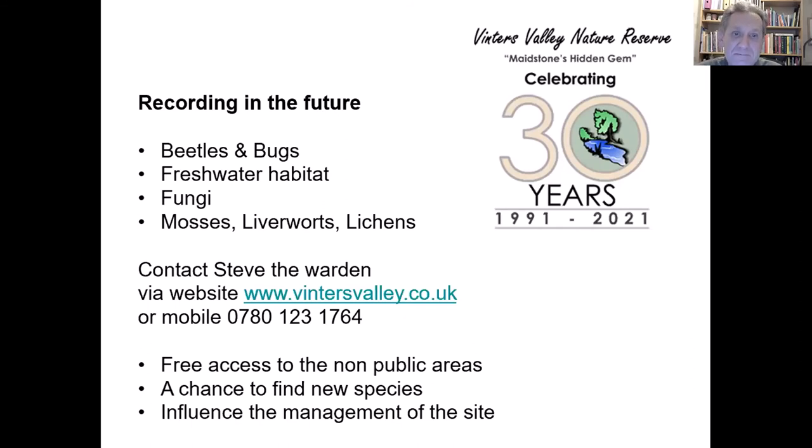Freshwater habitat, really difficult one to find the expertise in that. We've got lakes, we've got ponds. Since I've been there, I've had 8 ponds dug. Everybody told me you couldn't dig ponds, the water wouldn't turn up. I just ignored all that and got the ponds dug, and lo and behold, it rained and water did arrive. So freshwater habitat is an important habitat for us, but we don't have any knowledge on that. Fungi, as you saw, 3 on the list. There's more than that. Mosses and liverworts and lichens, they're coming back, and I think the list that's on there is quite low.